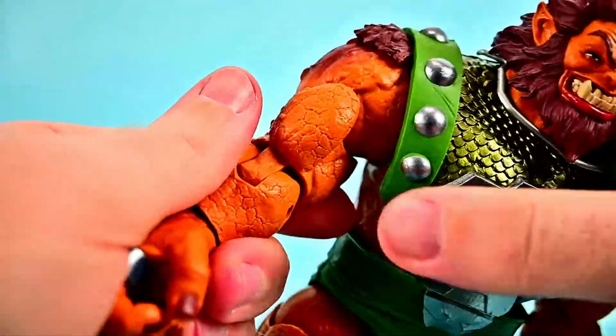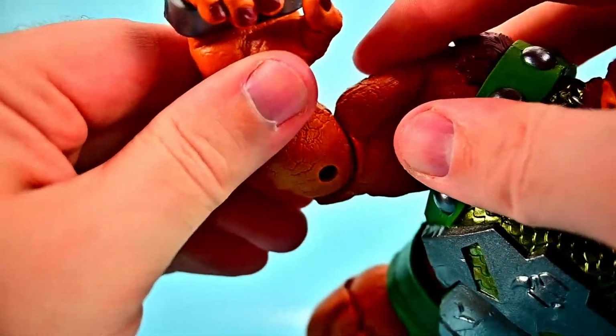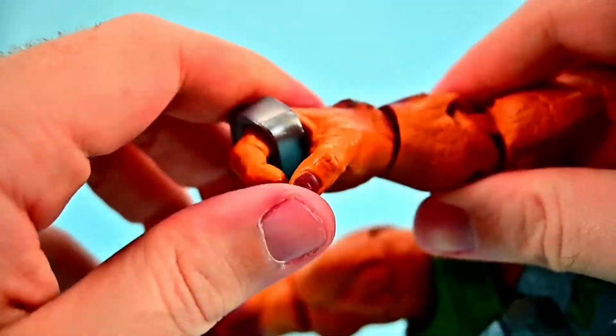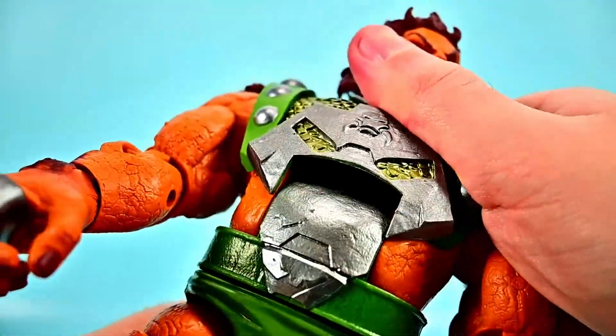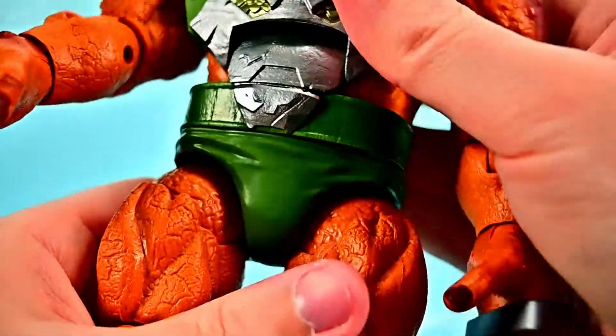We get the bicep twist, the single elbow joint that bends to 90 there, and there is no rotation, which is weird for a single elbow joint, but so it just bends there, unfortunately. And then we get the wrist that twists around and has the flex back and forth for this hand. We have the ab crunch in the middle, so you can crunch forward and crunch back there, so nice crunching. Twist all the way around at the waist. He gets stuck at one point, but can twist all the way around there.